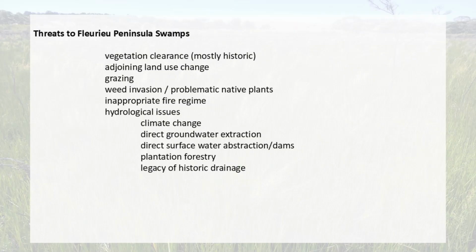Here I've listed some of the threats to swamps, and they're the usual culprits: clearance, land use, grazing, weeds, inappropriate fire regimes. But the ones that we at Glenelg Trust have been focused on are the hydrological issues, and in particular the legacy of historic drainage. We've looked at a number of swamps, and every single swamp that we've looked at has drains cut through it from agricultural activities in the past. Even the biggest and best and most intact examples of Fleurieu swamps have drains through them, to our knowledge. We haven't found one yet that doesn't. So that's what our focus has been.